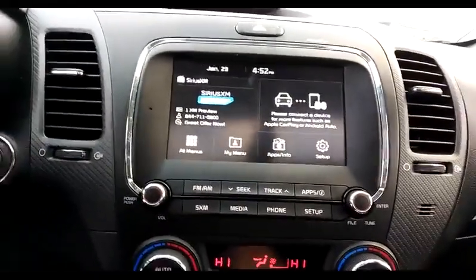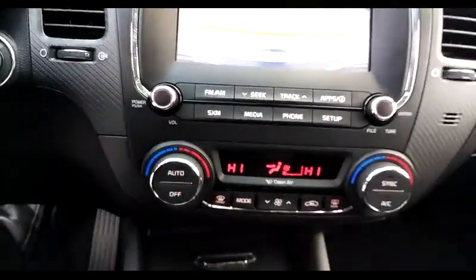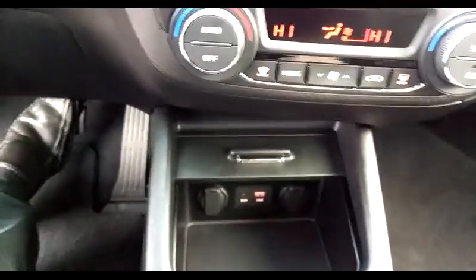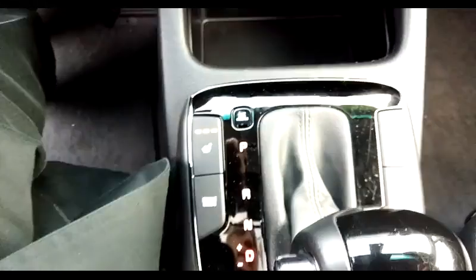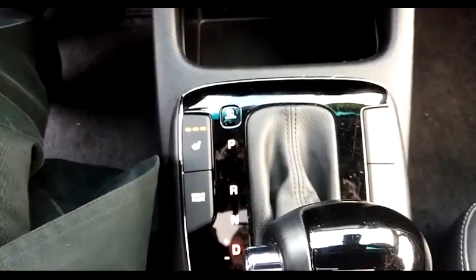Inside the car, SiriusXM on the radio. We have a rear backup camera. We have a dual climate control, auxiliary and USB input ports, as well as a couple of charging ports. And down here we have buttons for the heated front seats for driver and passenger, and a driver mode control.